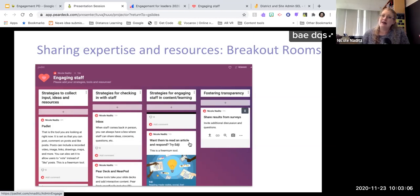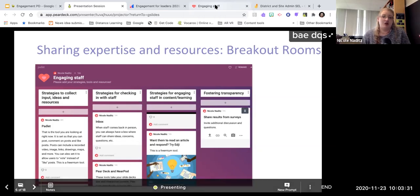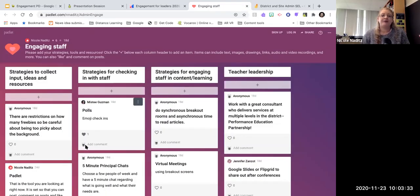Padlets have a variety of ways that content can be organized. For the work we'll be doing today, I've chosen columns because that's the one that's the most organized in terms of categories of resources. But there are a number of ways that it can be organized. In addition, there are a number of ways to participate. So in a moment, I'm going to direct you to another slide that will actually push you to this Padlet directly. But first, I want to show you the Padlet and model it for you.